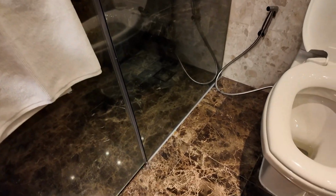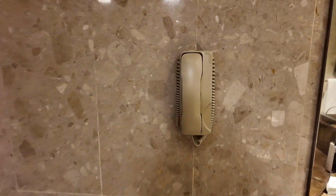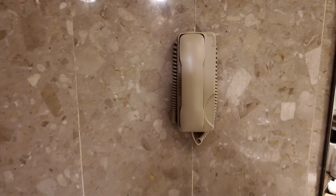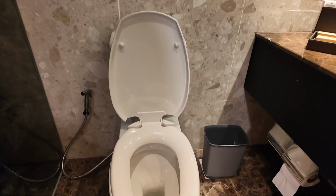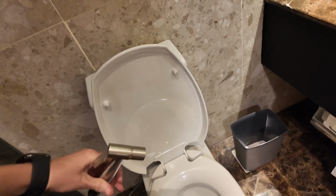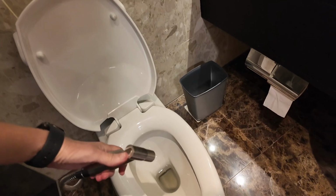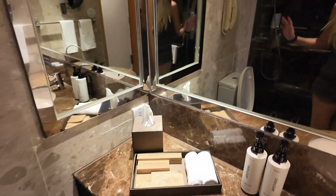I don't know if you guys can see that or not, but it's got a step up, so you don't have to worry about there being water all over the floor. Second thing I noticed that was interesting was, I haven't seen this in a long time, but there is a phone right above the toilet. So if you get yourself into trouble, which I don't know how you would do that, but you could call someone. That's pretty cool. So the toilet flushes fine, and it has one of these nozzles for, like a bidet or whatever. You can also wash the seat off, which I'm not going to do. Somebody had brought up that it's for other purposes, but I don't know about that.